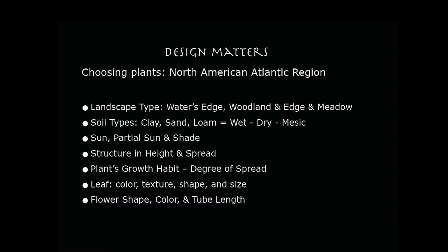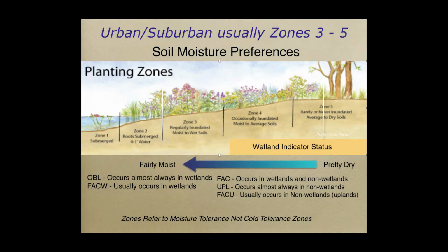So one of the first considerations is how much moisture is in the ground. A lot of plants are scientifically categorized by whether they grow mostly in the water, or partly in the water, or usually occur in wetlands, or occur in wetlands and non-wetlands, or are a very dry species, or something in between, which most plants probably are.